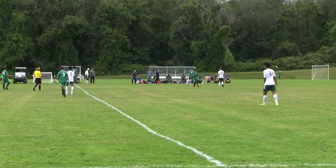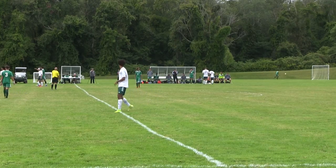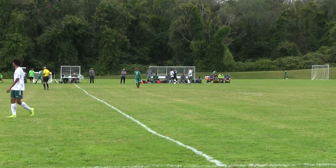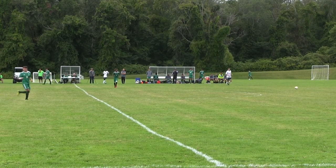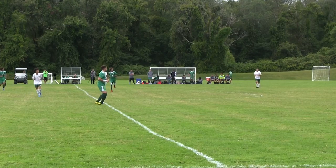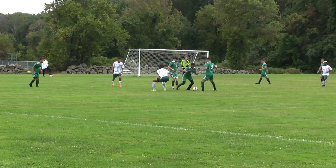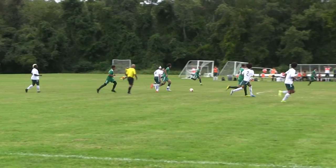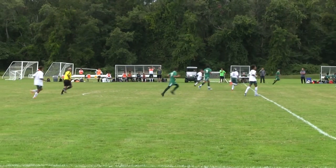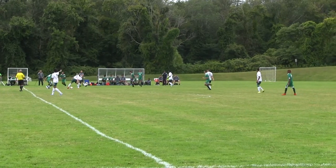Ooh, it's a little aggressive play there. Knocked off the ball with Zelmo Barrientos, number 13 for the Bayhawks. Taking their time. Good play here on this side. Good ball. Two guys on him. Knocked off the ball. A little holding there. No call. Good pass. Number 9. That's Guilherme.